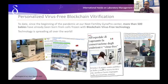So this is what we have done in our lab, and there is a technology now that allows us to perform personalized virus-free blockchain vitrification, just using a single-use container, pre-sterilized with sterile liquid nitrogen, sterilized with UV. The box is sterilized, and this is the success that we obtained during the pandemic. More than 500 babies are born with this blockchain virus-free technology.